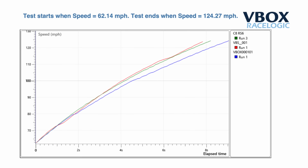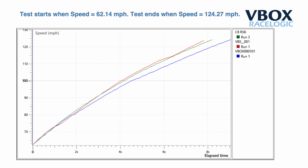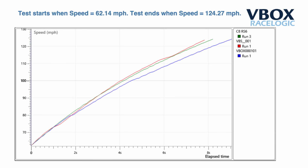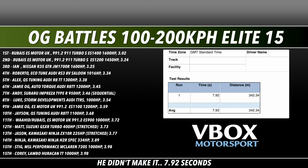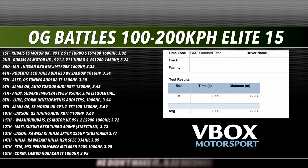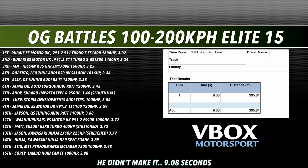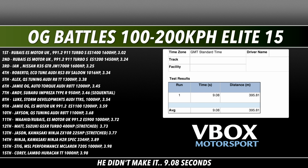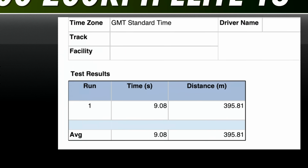So let's clear up any confusion of whose car actually recorded the fastest 100 to 200 kph time whilst rolling using a VBOX. Indeed, the old school C6 proved the fastest, going 100 to 200 kph in 7.92 seconds. The C8 proved second fastest, recording a best 100 to 200 time of 8.22 seconds. The C7, just off pace, records a best time of 9.08 seconds. However, neither family wagon quite fast enough to chart with the Elite 15. That's data to clear up any confusion.